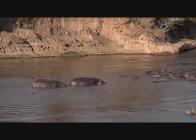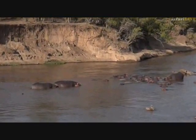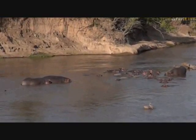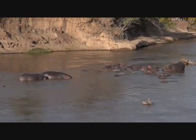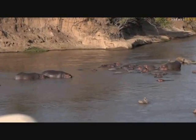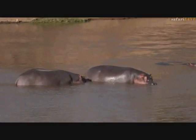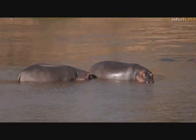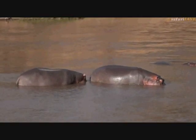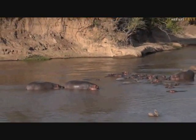Now, as these two approach, you can see they're approaching quite slowly. Like all animals, they all have their kind of friends, families, connections, and also their enemies. And you may find that this pod is looked after by one big dominant male, and others who may not be as dominant or friends with this bunch may not be tolerated into their little aquatic cuddle puddle.